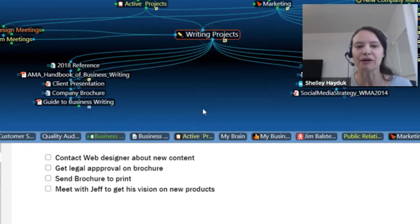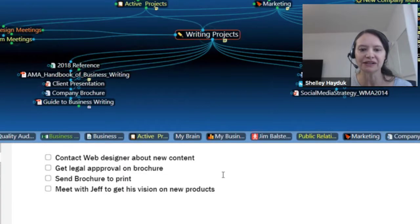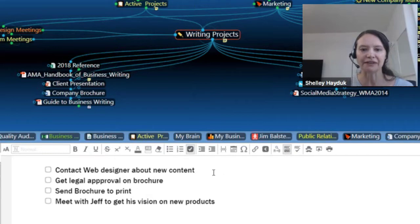So things that are actual projects or documents get the actual thought placement in my brain. For instance, company brochure, that's a thought, and I can go ahead and open it and work on it. It'll save back into my brain.